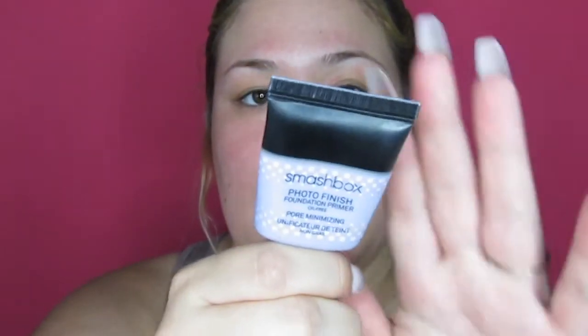Then just for my pores, which I have on my nose, a little bit right here, and the center of my forehead, just so if I'm getting oily or something, this will just, oh my god, it squirted at me. This will just combat that. And I'll just put it, like I said, on my nose and on my forehead.